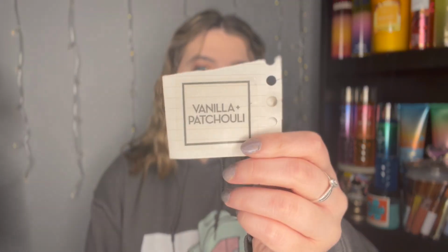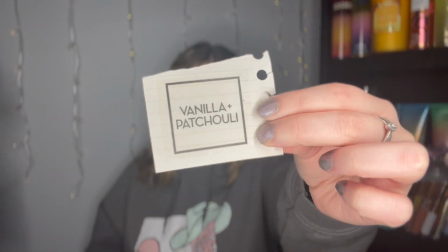But I did use up a vanilla and patchouli. I just put the label on this little piece of paper so I wouldn't forget. It was good enough. I think the Try Me candles aren't very strong because they're so tiny, but I like how they're now single wick candles, so the throw is a little bit better. This scent was pretty nice, more of an aromatherapy fragrance.